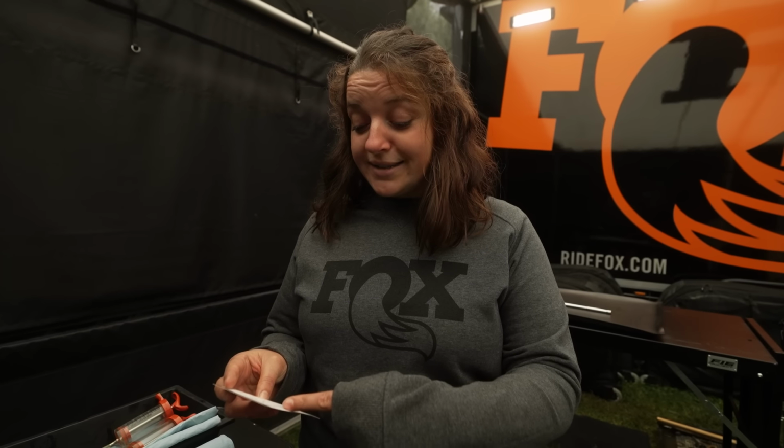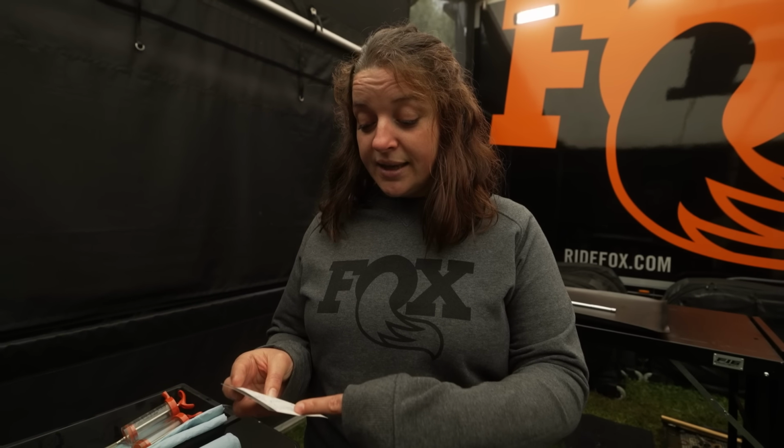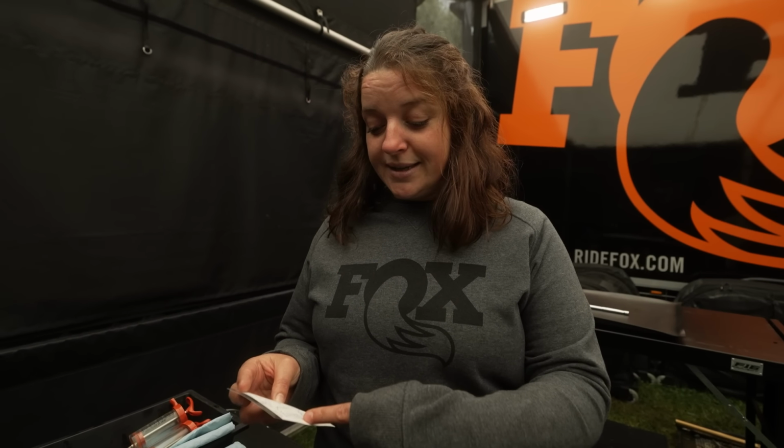And a DHX2 shock. The spring is 525, high speed compression 8, low speed compression 10, high speed rebound 6, low speed rebound 12. The tune on the shock is BX01 CX02. And then the rebound is stopped. And the fork is the LNT with the soft spring.